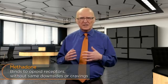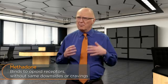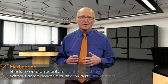Treatments for opioid addiction have had mixed success. Methadone binds to opioid receptors and stimulates dopamine release just like the drugs it replaces, but it seems to do so without some of the downsides of the opioid drugs, and it alleviates cravings.